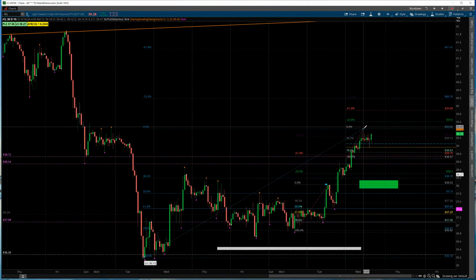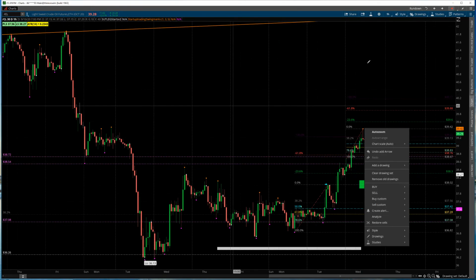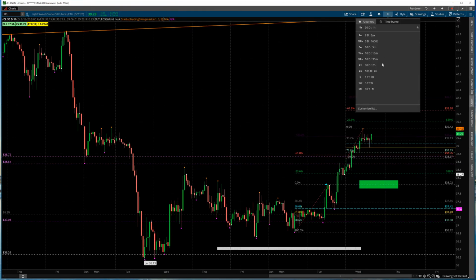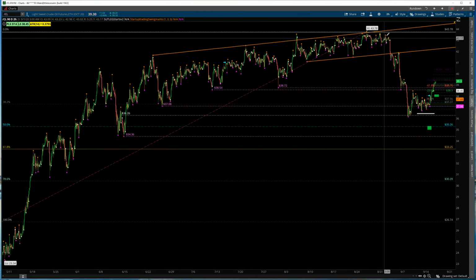I don't know if we get that today, but with that oil inventory, that could just spike it down to a lower level of support. But oil has broken out here, and I think it's most likely that we get back to the top of the range, which is near 44. So that's a pretty decent move from where we're currently trading. So I wanted to cover that first here today.